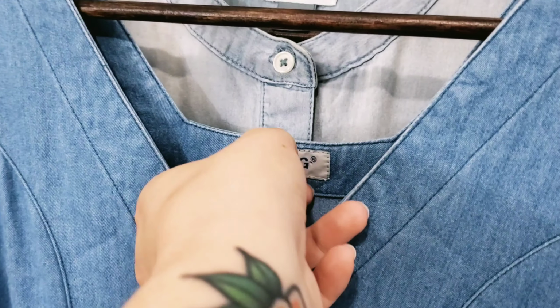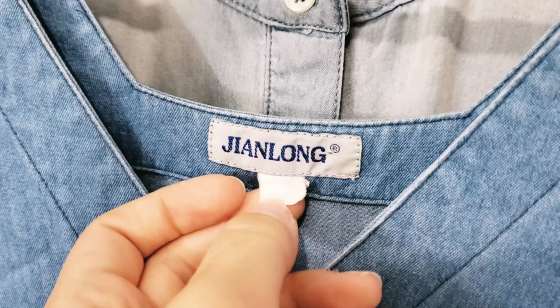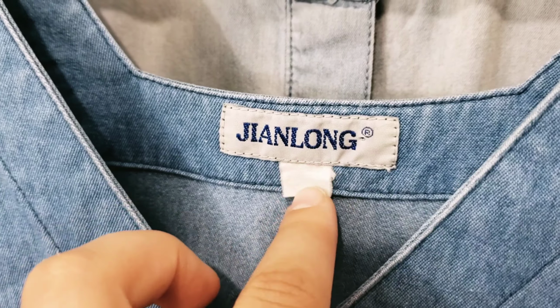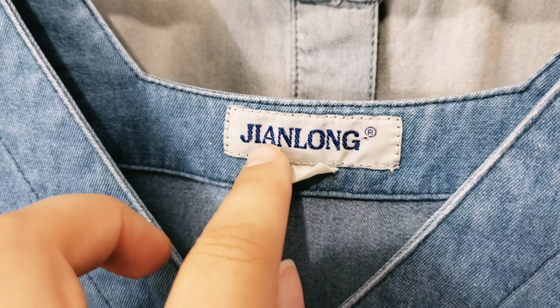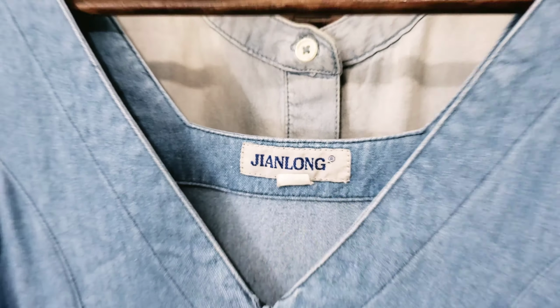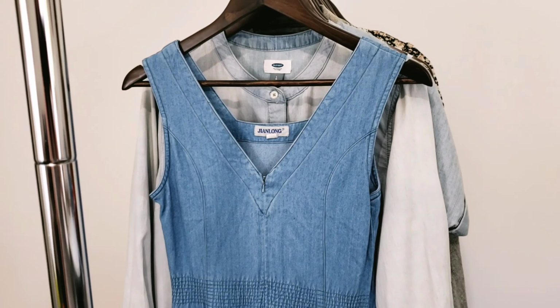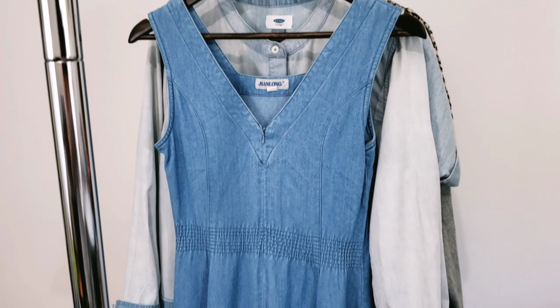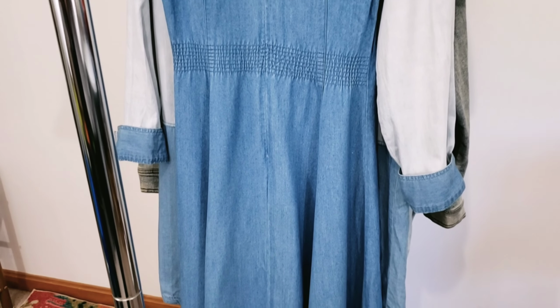This is another vintage dress along those same lines. For the reasons I picked it up, I'll also cross-post this onto Depop. The size is missing, so, well, it's not missing, but it's so old that it's faded. The brand's Jian Long. Not very familiar with that brand, but I can't pass up a vintage denim or chambray dress, and this one had some really interesting details.